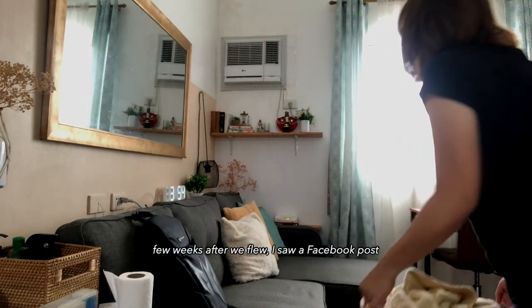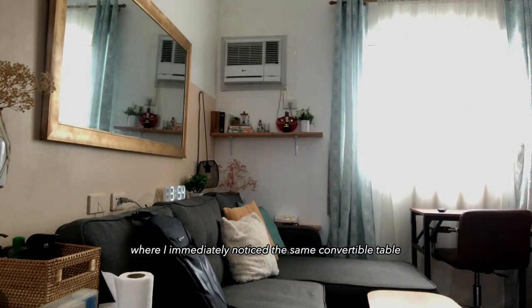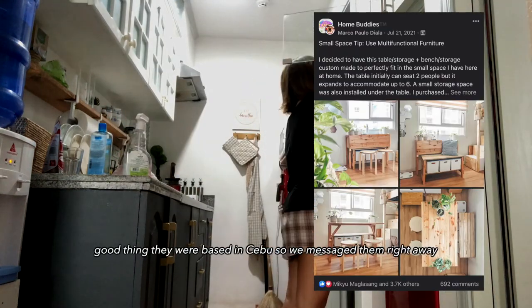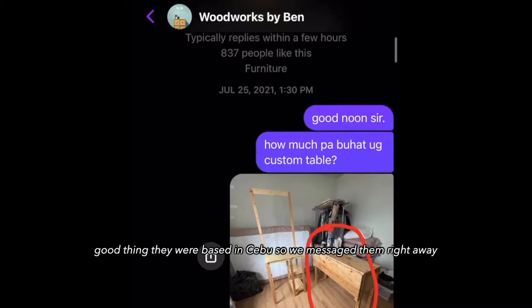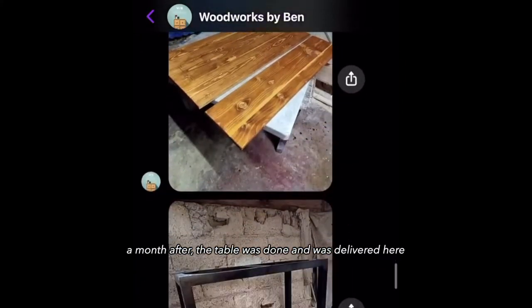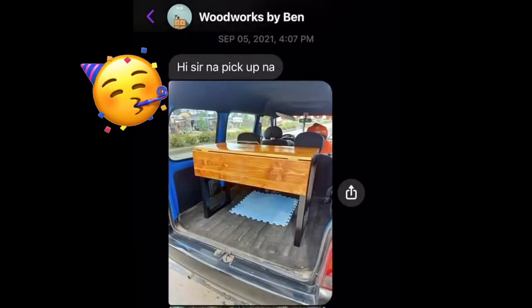Few weeks after we flew, I saw a Facebook post where I immediately noticed the same convertible table I wanted to have for this space. Good thing they were based in Cebu, so we messaged them right away. We sent them our plans. And a month after, the table was done and was delivered here.